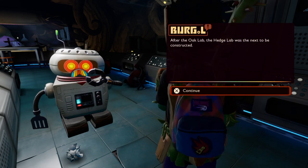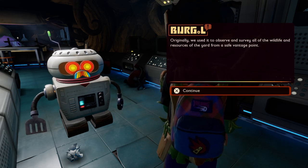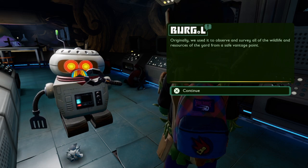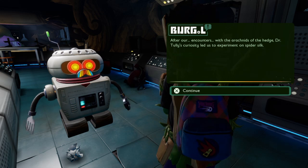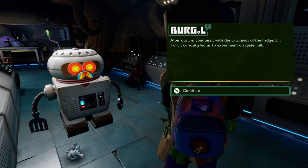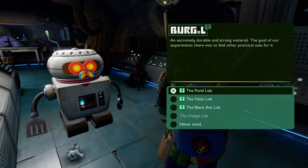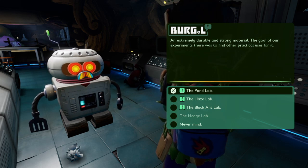After the Oak Lab, the Hedge Lab was the next to be constructed. Originally, we used it to observe and survey all of the wildlife and resources of the yard from a safe vantage point. After our encounters with the arachnids of the hedge, Dr. Tully's curiosity led us to experiment on spider silk, an extremely durable and strong material. The goal of our experiments there was to find other practical uses for it.